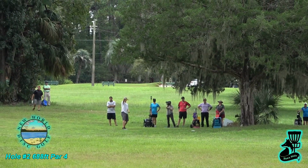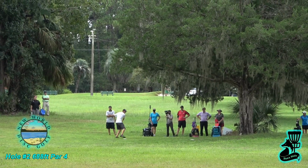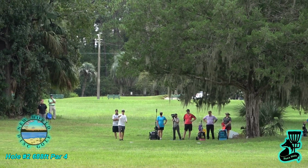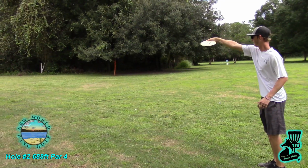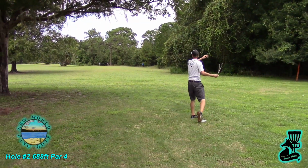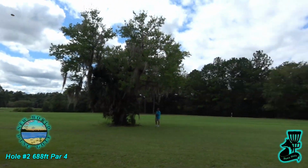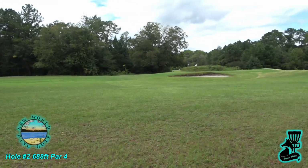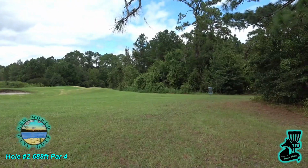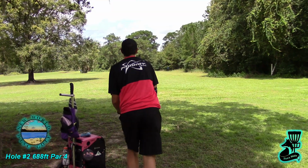Yeah, that was a pretty good throw. He's going to wind up with a nice little up shot. Cameron looked like he'd like to get there and try to get that 3. Oh, it was looking good. Now it looks like it's going to hyzer out a little bit. But yeah, he got pretty good distance. He's still got maybe 75, 100 feet, something like that to go. So it'll be a big one.